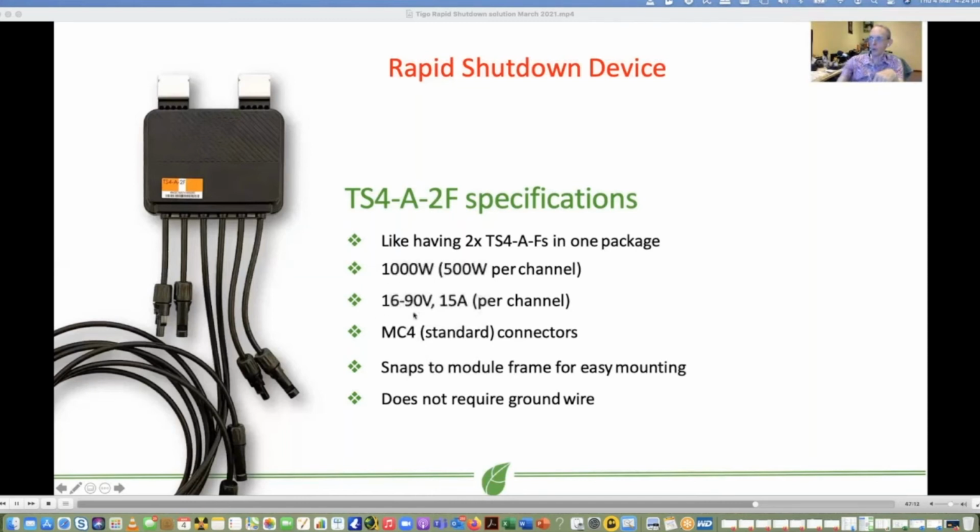But again, just make sure that you have a look at that before you do any installation, and that you don't breach any of the levels that we've got here. 15 amps on these particular products is the maximum, and 90 volts is the maximum too. And again, I just say we use original MC4 connectors, so you're quite aware of that.